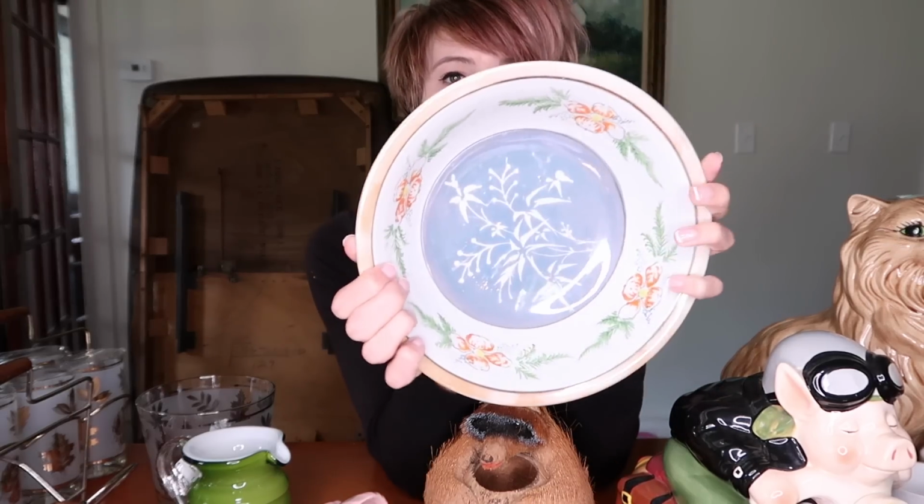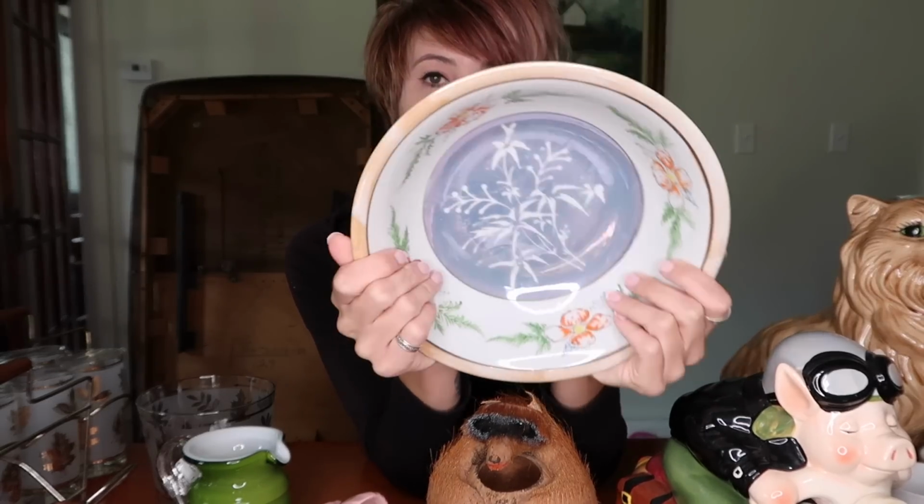Okay, let's talk about our lusterware bowl from the Goodwill. Now this has a blue luster and it's kind of faded. You can tell there's some age there. The orange here and the flowers is kind of wearing off a little bit. It is made in Japan, paid $2 for this. I would probably expect to get $25 to $35 for this.